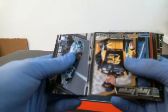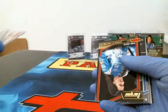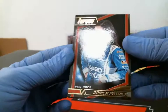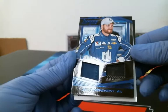Jimmy Johnson, Brendan Gaughan, Ricky Stenhouse Jr., Danica Patrick, Paul Menard. To 49 red, running order, Austin Dillon. Gold, Danica Patrick. /84/99 dual relic. We got fire suit and some tire. Dale Earnhardt Jr.